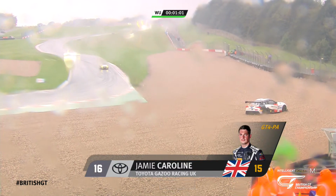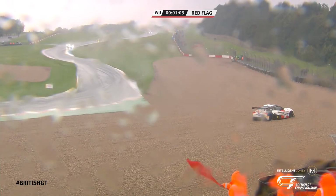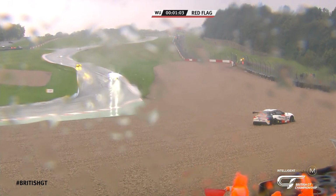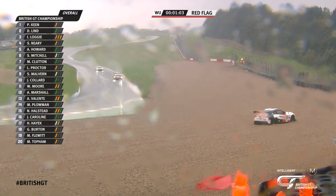That's Jamie Caroline off the road. Not words that you can say that often, actually, but that has brought out a red flag with a minute to go in the session, and Jamie is beached in the gravel a long way off the road. It would need recovering, and with only a minute left, not really enough time to do that.